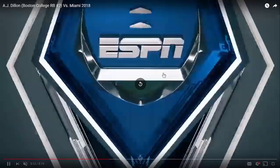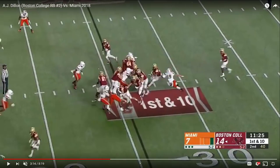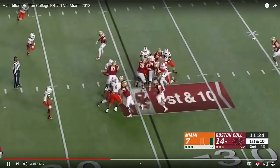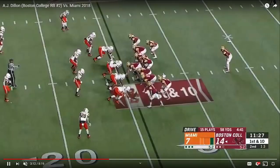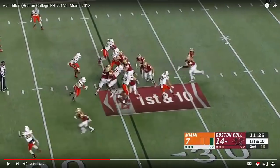So not only does he beat 19 to avoid the wrap initially, he's able to also open the hips, stay patient within the context of this gap play, which is usually quick hitting, hit the correct crease, because it's hard to cut back or bounce outside a gap play. You've got to follow your blocks. There's a lot of commitment to that particular gap.